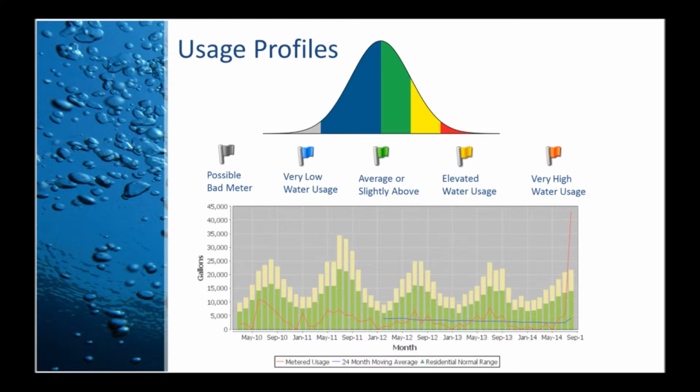We also see in the background shaded regions, the green and the yellow represent system-wide, and this is a residential customer, so those represent system-wide normal usage ranges for all residential customers in the green, and then the yellow represents elevated usage ranges for residential customers. And then of course anything above that is very, very high usage.